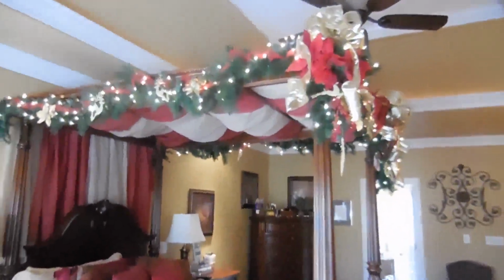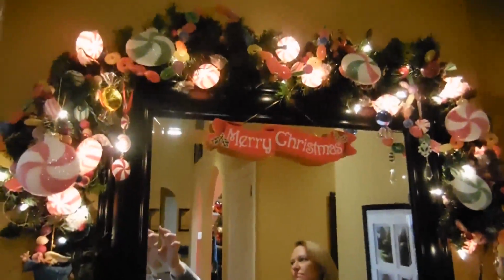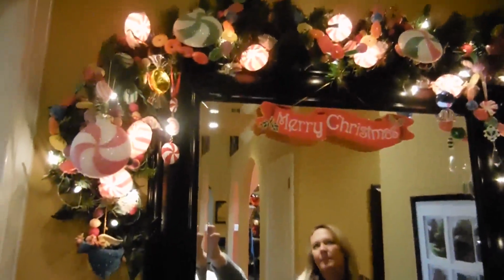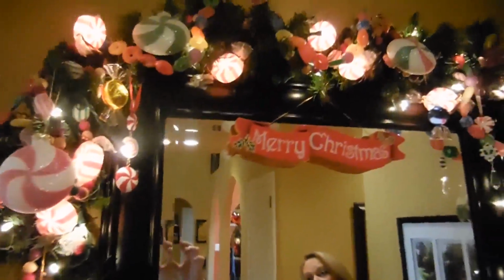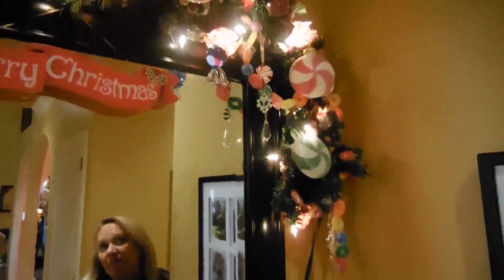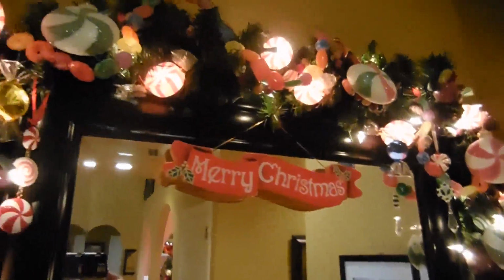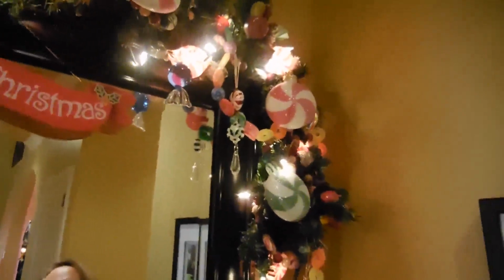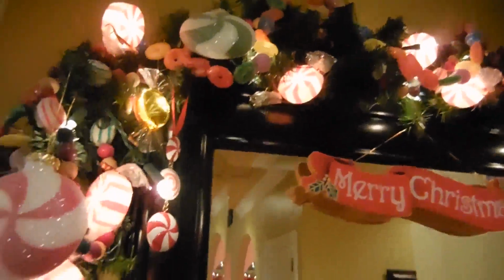All right, let's look at some more, guys. Okay, so in Tracy's hallway, she has this mirror. Is this mirror here all the time? The mirror's here all the time. And then tell us about this garland. This garland I've had for over 20 years. I had it at my very first house. I bought it for the kids actually, and the candy garland is 20 years old as well. It's the vintage plastic candy, which I love so much. I'm into candy Christmas, so this is always one of my favorites in your house. I love it.